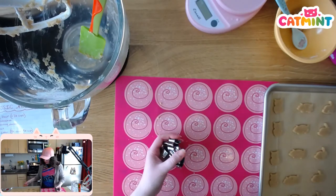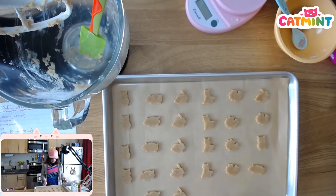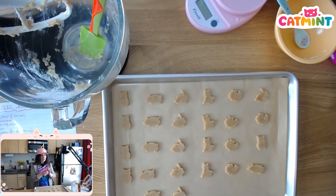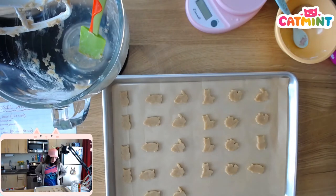So here's what we've got now. I'm like, it's getting so melty. Should I try to get any more out of this? Nah. It's getting mega melty. All right, so what we're gonna do is we're going to pop this into the oven for 5 minutes.